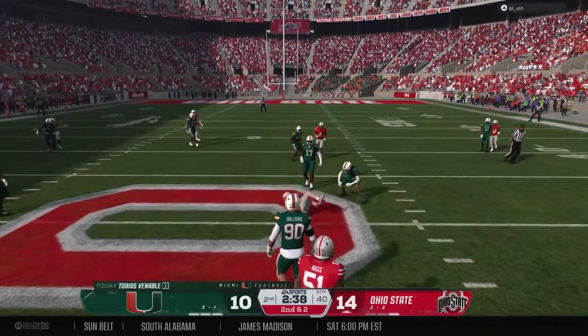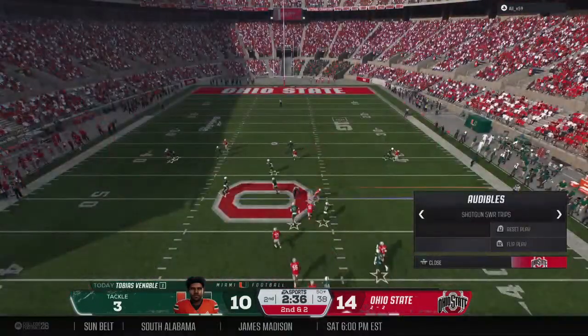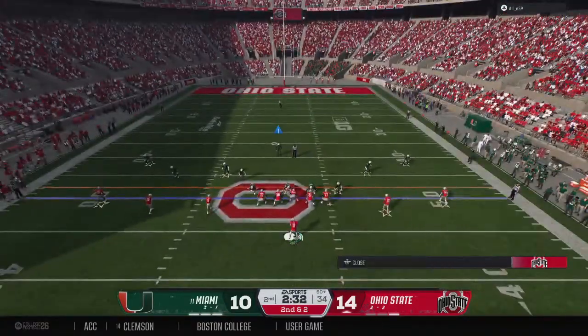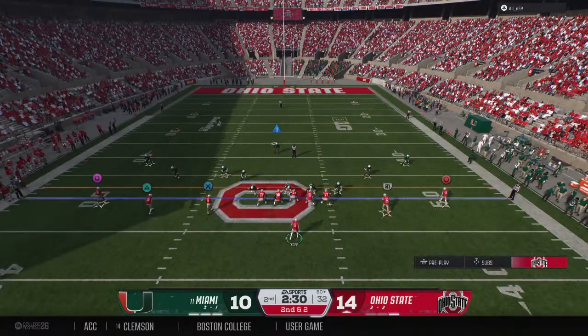Snagged in the middle. It's Wolf. And the Buckeyes racing to the line in a hurry-up. Making side adjustments here.